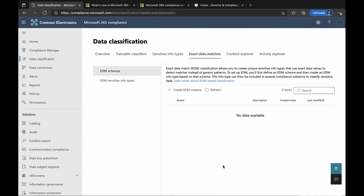Exact data match allows you to create unique sensitive info types that use exact data values to detect matches instead of generic patterns. These sensitive info types will use things like regular expressions, dictionary keywords. These are going to be more exact info types based on that schema. So again, I will certainly be doing this. You can learn more from the docs.com article that is linked from this feature, and there's info there on creating EDM sensitive information types as well.